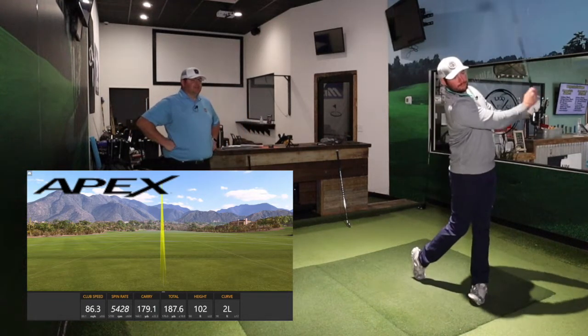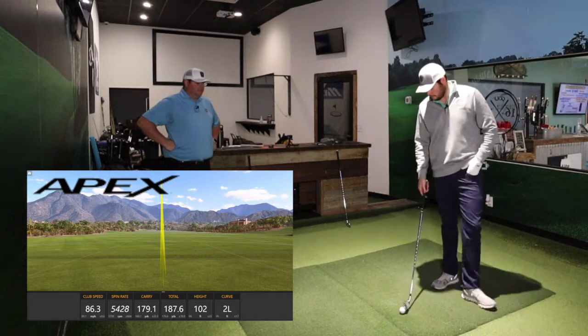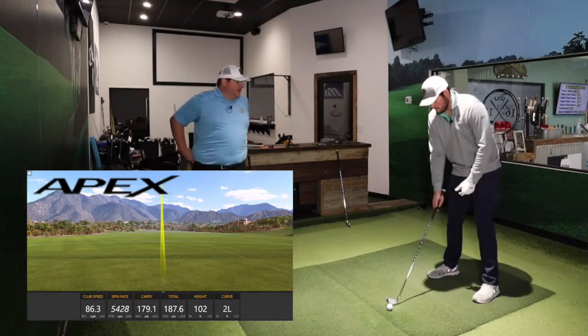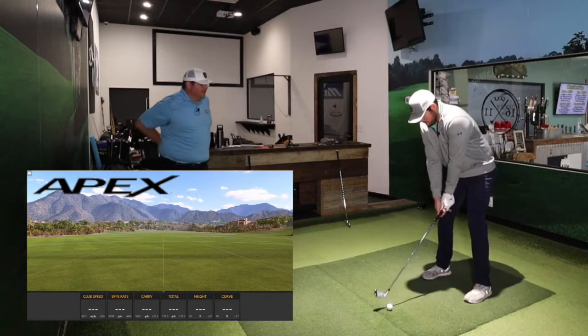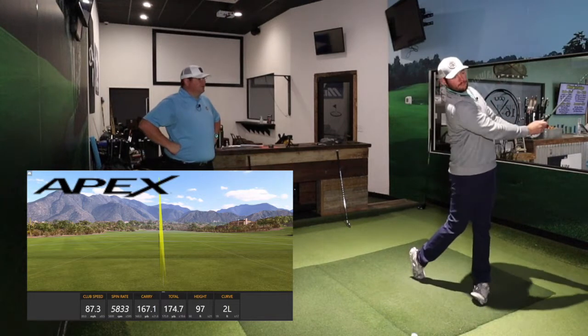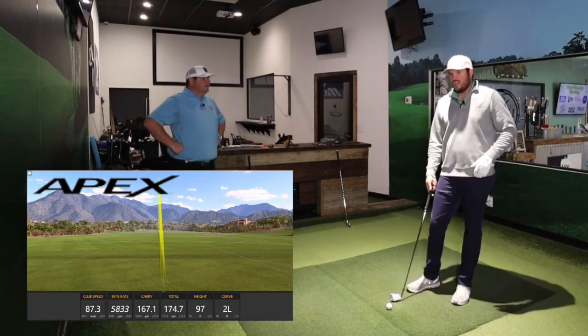Which is where I would tell you, if you're curious about your lofts and lies, just understand what they all mean and get your clubs checked. Because there's such a variance now. You go back 15 years ago and every 7-iron was 34 degrees. Yep. And you're still going to find that true in a lot of the blades, but not so much on anything else.